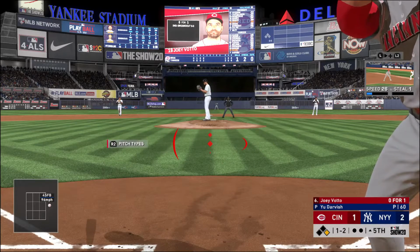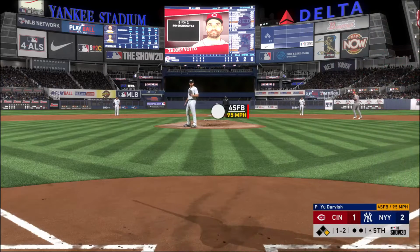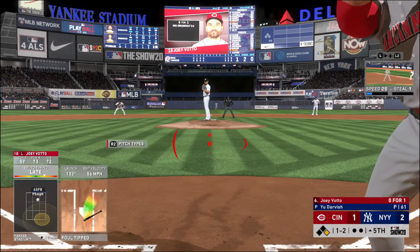I'm shocked he didn't pick up the rosin bag and see if he could get a foul ball on that one. He had to see if he would swing way outside the zone.